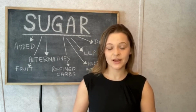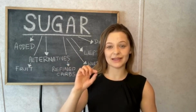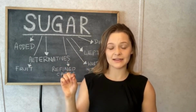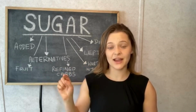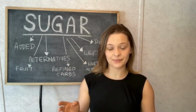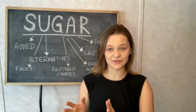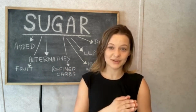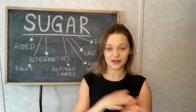If you want to check how much added sugar is in a product, you can check the nutrition label. Underneath the carbohydrates section, there will be an added sugar section. If the percentage daily value, or percentage DV, is over 20% for that serving of the food, then it has a high amount of added sugar, and if it's less than 5%, it has a low amount of added sugar.